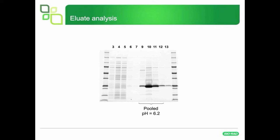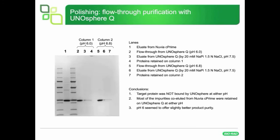So in this slide, I'm going to show you the development of the polishing step on ViaQ. We already knew that these surface antigens would flow through anion exchange columns. So what we did was take the eluate from the ViaC prime column, which was at pH 6.2, and altered the pH to either 6.0 or 6.8, and then applied those loads to ViaQ columns equilibrated at those two pH values. All the bacterial surface protein flowed through, and we then stripped the column with 1.5 molar sodium chloride at a higher pH to see what remained on the column.